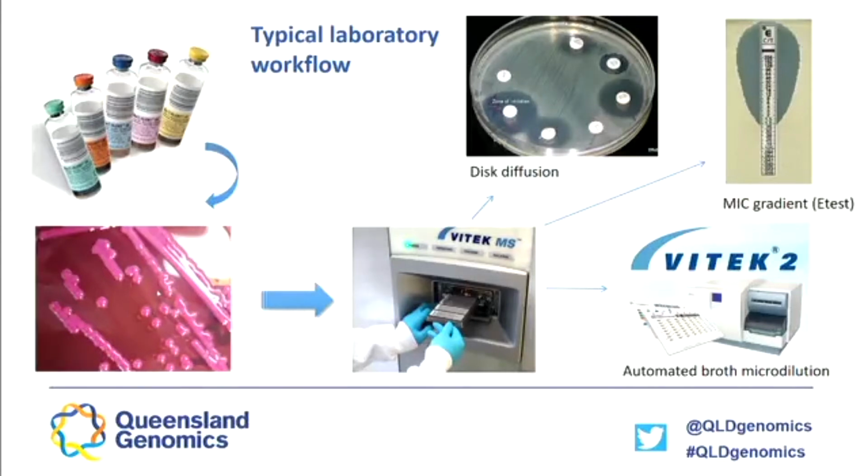We put it on, say, some kind of media like an agar plate, and we look and see that, oh, that looks like a Klebsiella or something growing. And then we will do some kind of further testing. Now, historically, there used to be a whole batch of biochemical tests or bench tests that we would do to categorize these things.